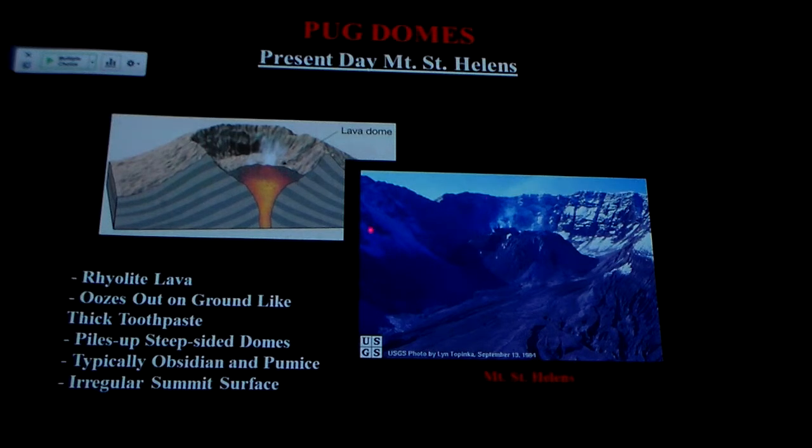You can see how it's all blown out. Here's the side that's completely disappeared. And you can see this rhyolite plug inside the volcano, and it moves up and down with the gas pressure. And the USGS monitors this thing all the time. And about 6 years ago, in one day, the plug rose about 300 feet.